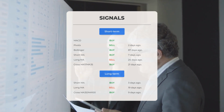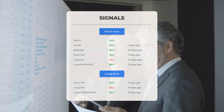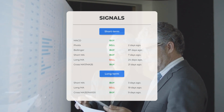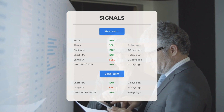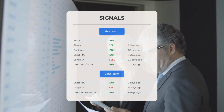If we look at the 12-month chart, we see short moving average, buy signal 3 days ago. Long-term moving average, sell signal 19 days ago. The relation between the short and long moving averages, buy signal 9 days ago. Remember to visit our page at StockInvest.us if you want to discover more signals.